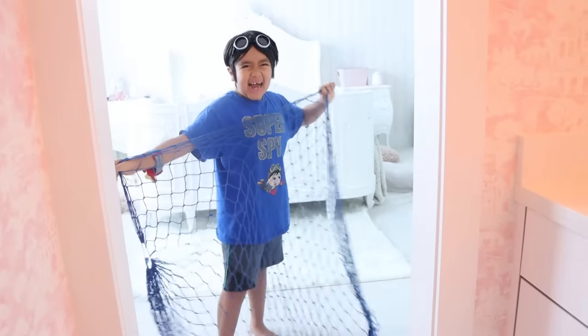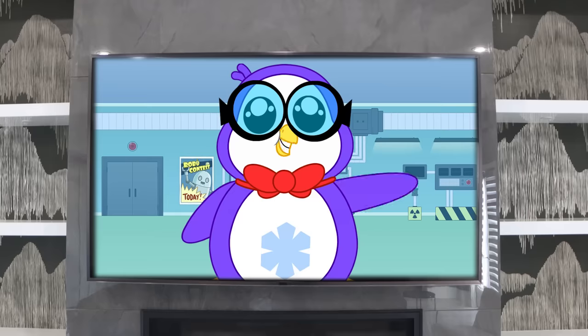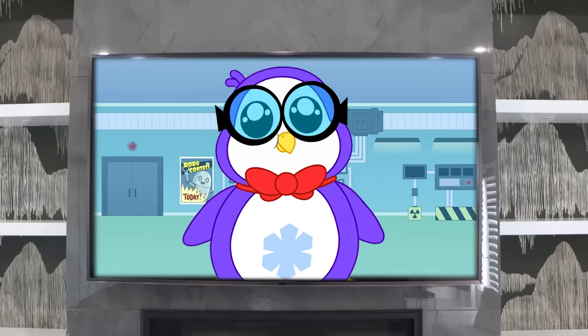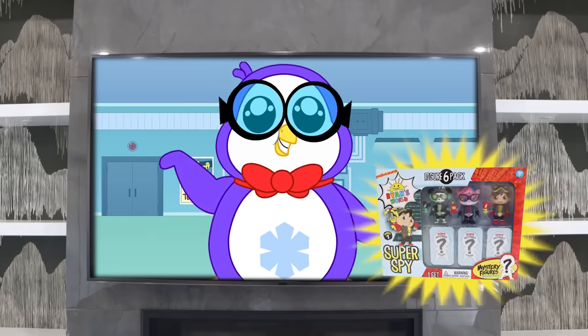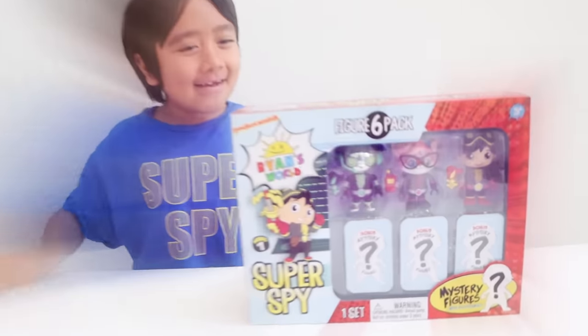All the sinks are fixed! Yay! Super Spy Ryan did it! Woo! All right, guys! Super Spy Ryan, mission accomplished! Good job tracking down Robo Combo, Ryan. As a reward, here is a mystery figure six-pack for you! Thanks, Peck! Let's open up the Super Spy Figure Six-Pack!